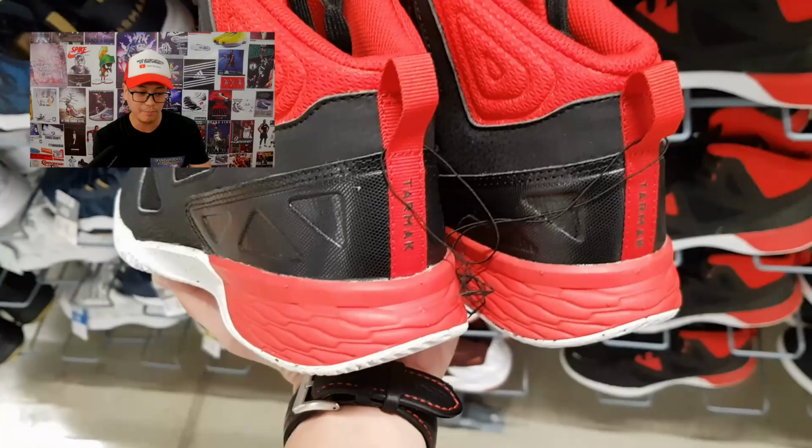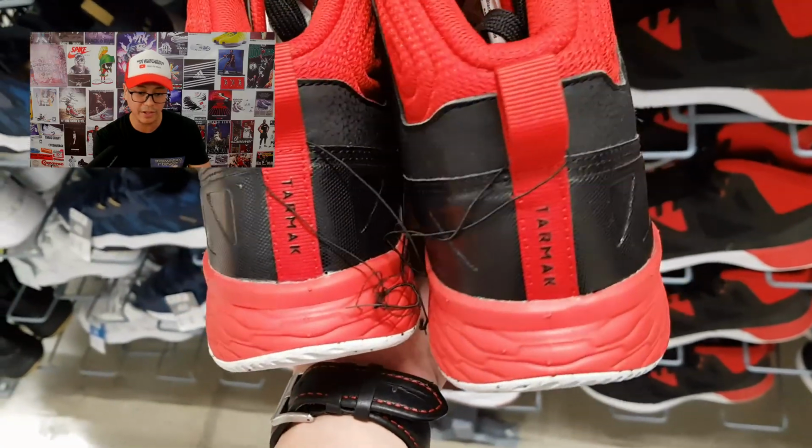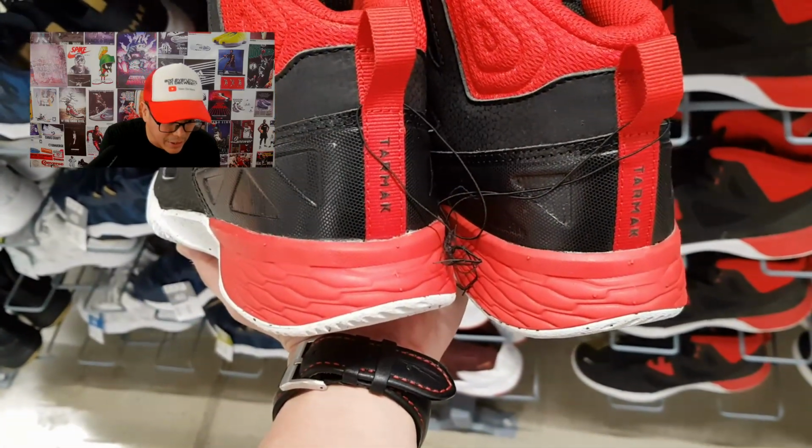And yeah, perforated uppers, synthetic leather, mesh. There's mesh here on the tongue. There's mesh underlays here. Overall, the sneaker doesn't look too bad for 1,600 pesos.